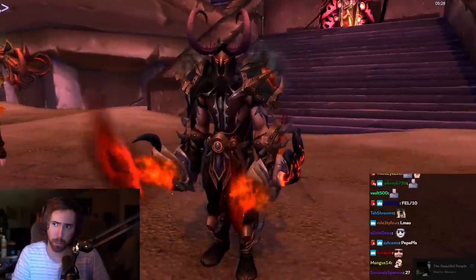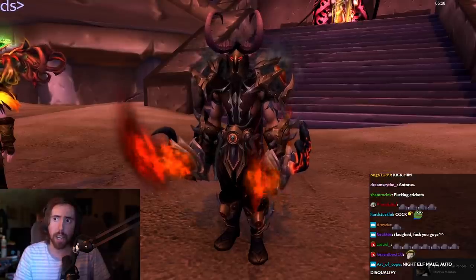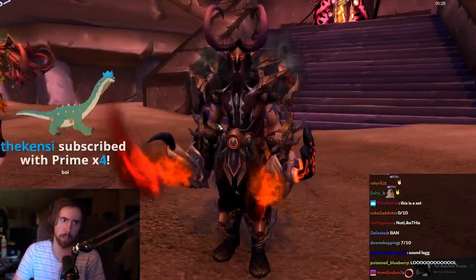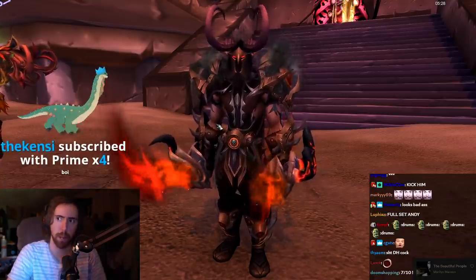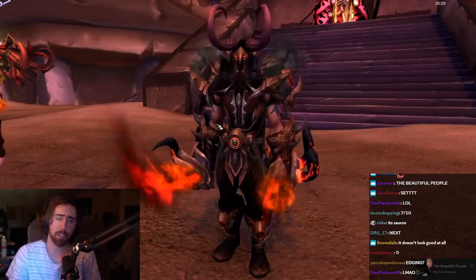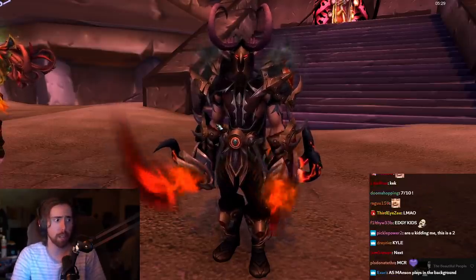Now, this does look pretty good. Let's be real, it does look pretty good. And if you're edgy and you still listen to My Chemical Romance, this is the kind of thing you like. If your favorite band is Five Finger Death Punch, this is your transmog if you play a Demon Hunter. And that's okay. I'm not saying it's a bad thing, but it is what it is.